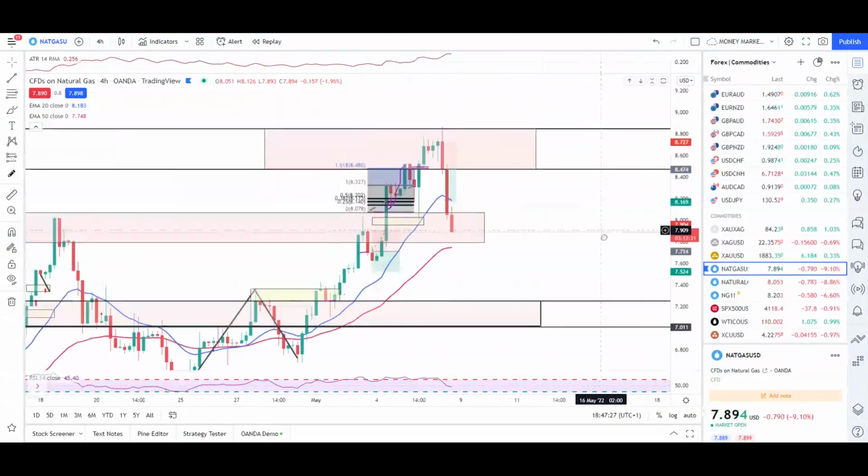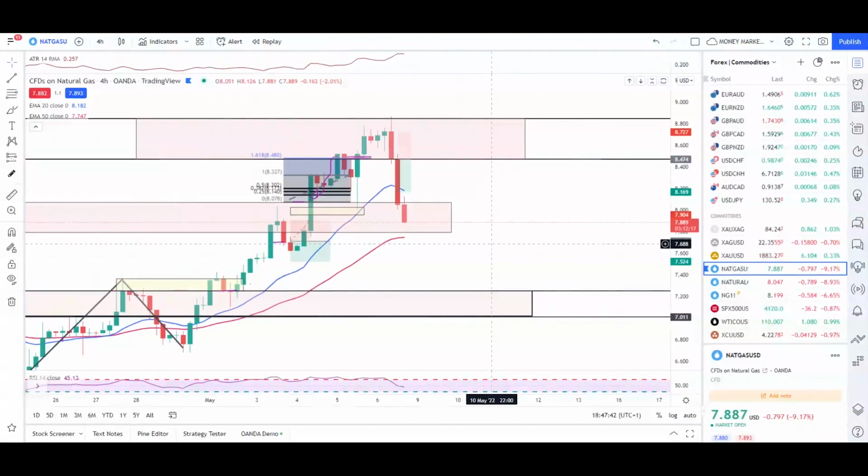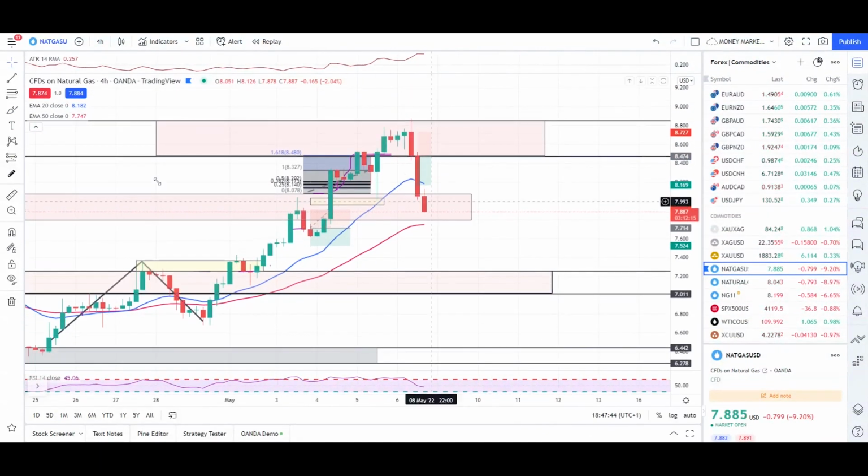Here on Oanda, if you are trading on this platform, I do have an account with Oanda, so that's why I do analysis here. And some traders from the US also trade on Oanda, and the other countries as well. So that's why I give two analyses on both sides.